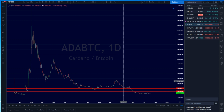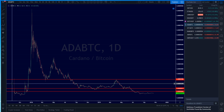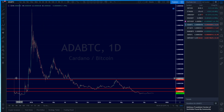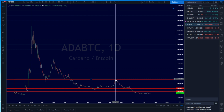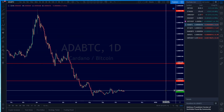So at this point, the things that I guess we really have to pay attention to are our support and resistance levels. This level right here, which is where we wicked on the first day it was open, and we had support here, and then we found resistance here, not once, but twice. This level is pretty important. That's at 1900 Satoshis.